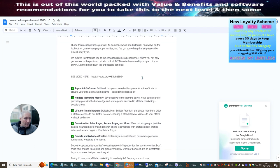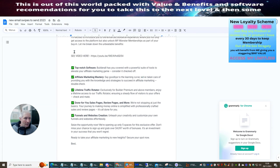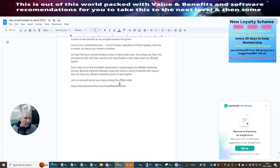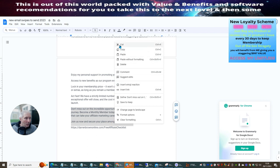So I want it short, and the reason why short and cheap, because it's going to a cold email, okay? If you have a warm email, then you can explain a little bit more of what you're sending, but you want someone, basically the object of this is just to get people to click on the link, and when they've done that, then you know the job is done, if you like.